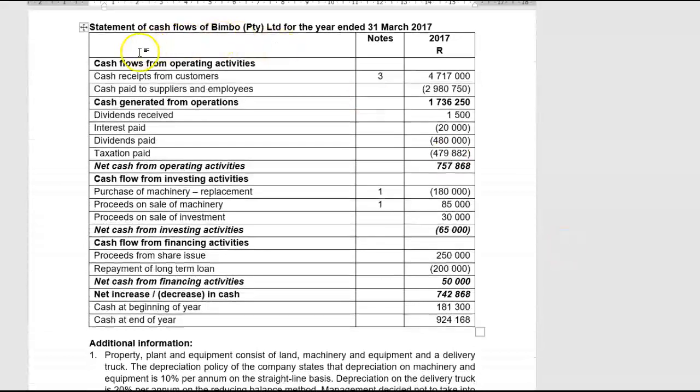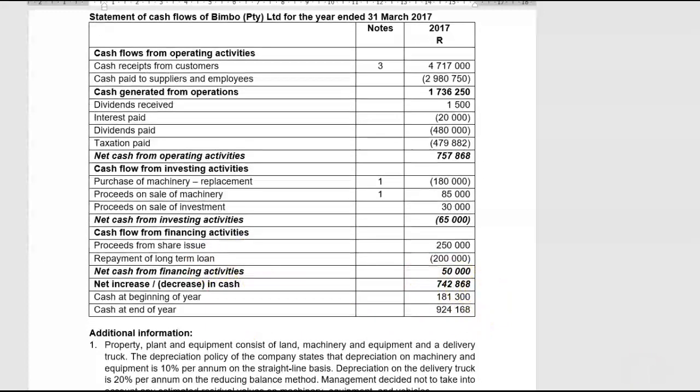Statement of cash flow now. They give us the cash flow from operating activities, cash receipts from customers, cash paid to suppliers and employees, cash generated from operations, and then we have dividends received, interest paid, dividends paid, and taxation paid. Net cash from operating activities was 757,868. Cash flow from investing activities, purchase of machinery, proceeds on the sale of machinery, proceeds on the sale of an investment, net cash from investing activities, cash flow from financing activities, proceeds from the share issue and repayment of a long-term loan, and then the movement in our cash was a positive 742,000 rand.